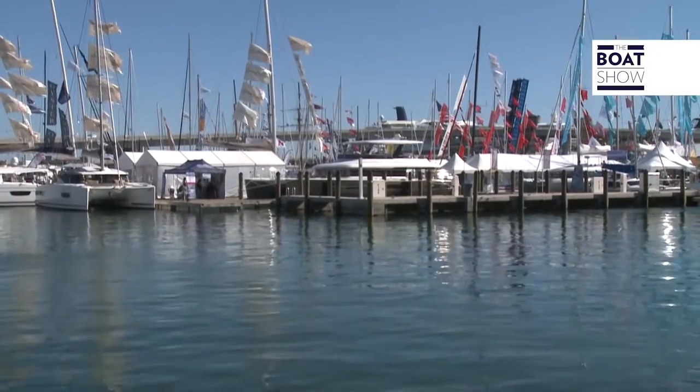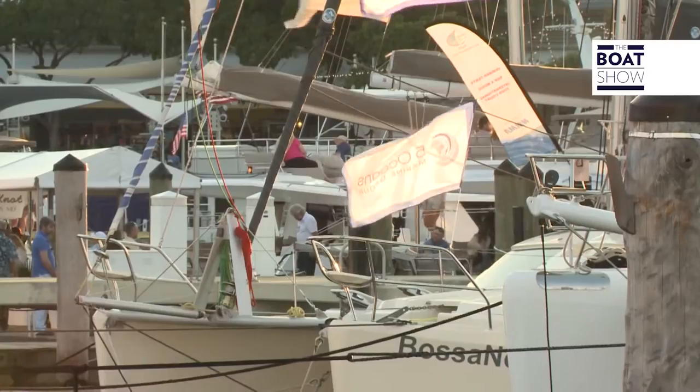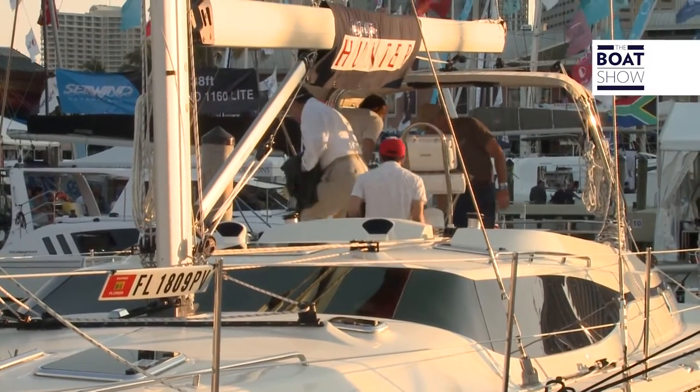Well, the catamarans win. Many models and above all, many people looking to buy this type of boat that gives plenty of room on board. Here we are, close to the Caribbean, and the Caribbean is truly an ideal area to sail aboard two hulls.